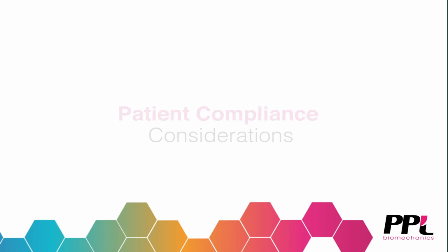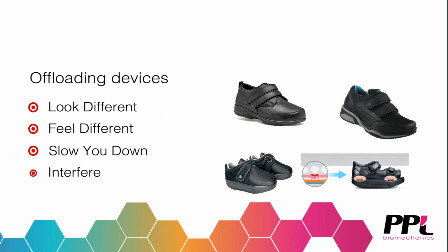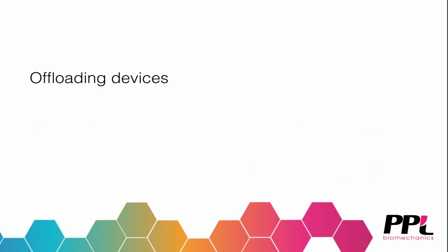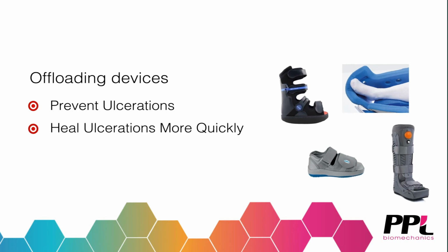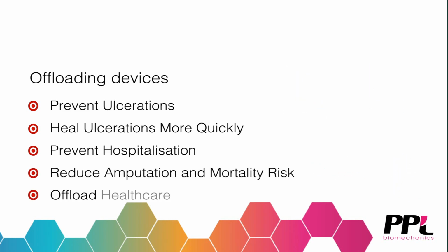Nobody wants to wear an offloading device. They are not fashionable, they look different, feel different, slow you down and interfere with your daily life. But offloading devices do reduce the burden on healthcare resources. They prevent ulcerations, provide quicker healing times and reduce visits. They prevent hospitalisation and reduce the risk of amputation and mortality.